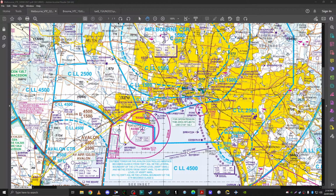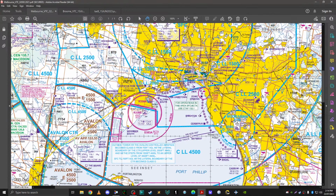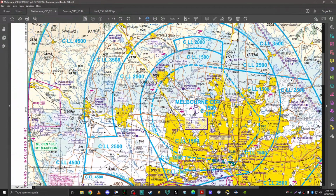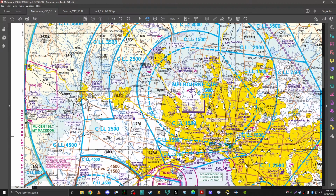G airspace, even though there's no separation required, you're given a traffic service. So when you call up as an IFR in Class G, all you have to say is your taxi request, Alpha Bravo Charlie taxis Moorabbin for Melbourne, and so on. And I just say, Alpha Bravo Charlie squawk 4515, no reported IFR. So that's how you do that. But anyhow, Class Charlie is your most restrictive. You need a clearance. There are speed restrictions.